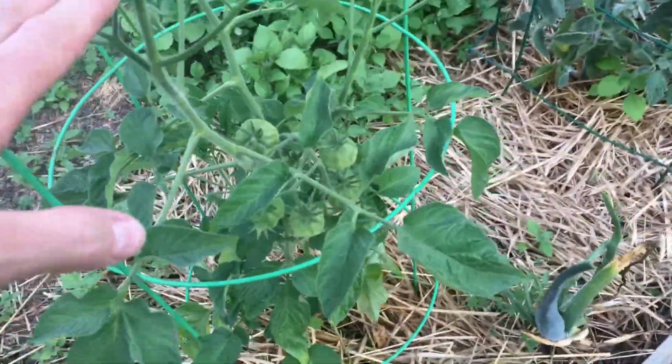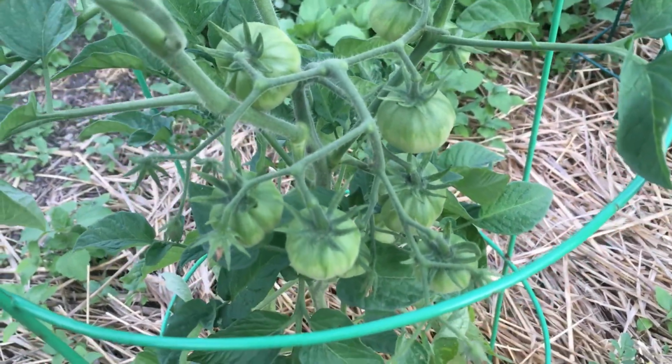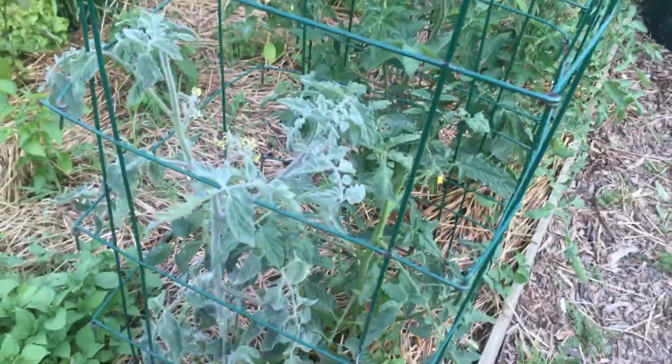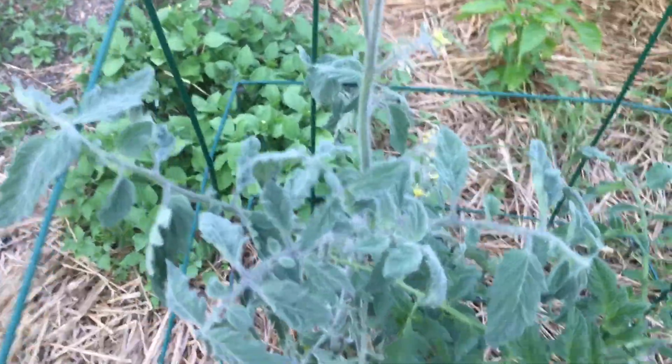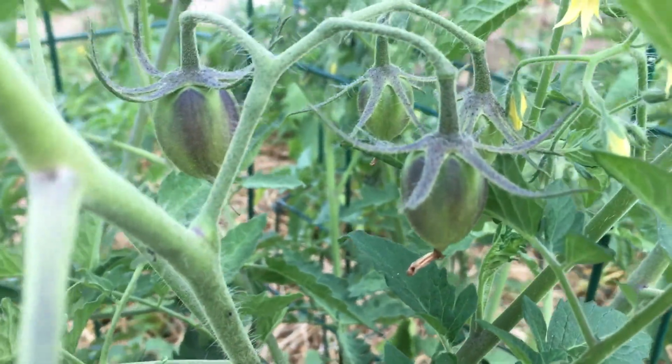This is a determinate variety I mentioned in the last video called Melon Ball. Super productive so far. Can't wait to try those. And here's the row of cherry tomatoes. I've got Elma Blue, which has fuzzy leaves. And this one is Evil Olive. The next cage I have Napa Rose, which is starting to produce tomatoes. And Brad's Atomic Grape. They're starting to produce.